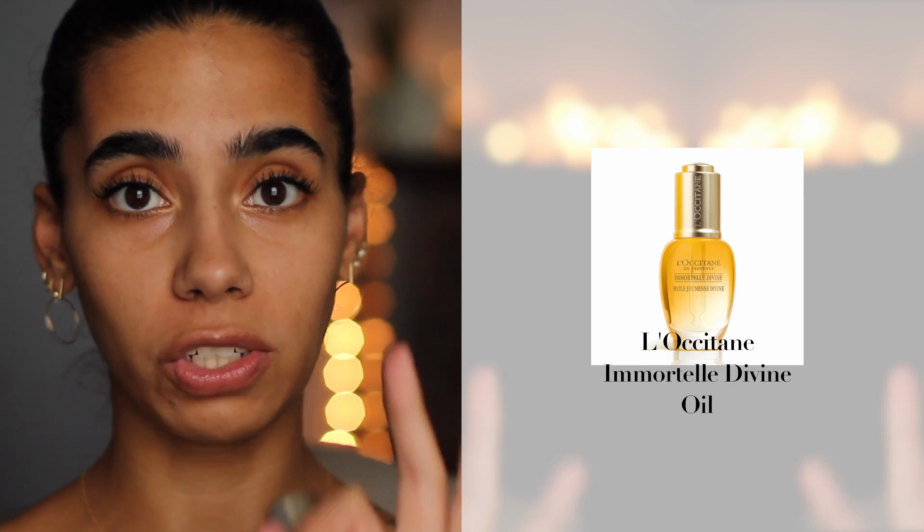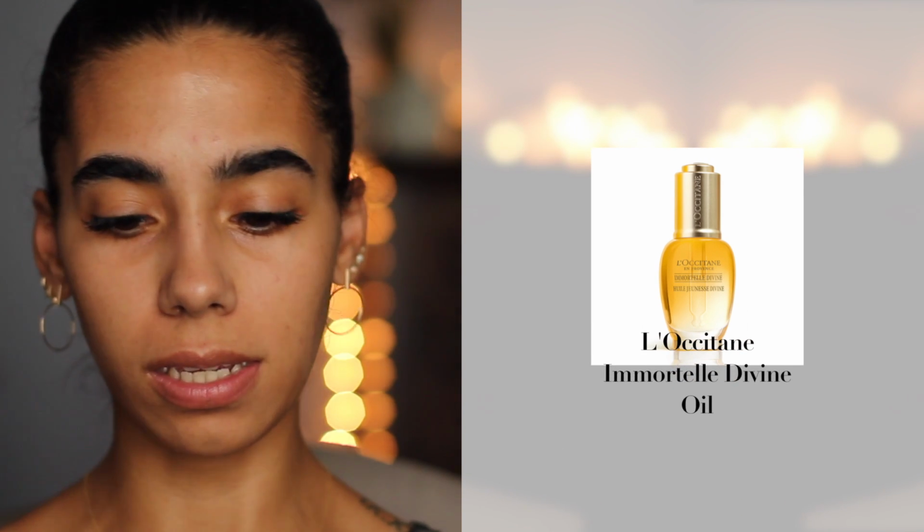So a lot of people talk about skincare while they're at the airport or while they're on their flight, and I thought I would show you how I prep my skin prior to getting on the airplane and just how I get to the airport. So the star of the show is L'Occitane's Immortelle Divine Facial Oil. I love facial oils, especially on flights, but this is anti-aging. It's very lightweight and very hydrating.